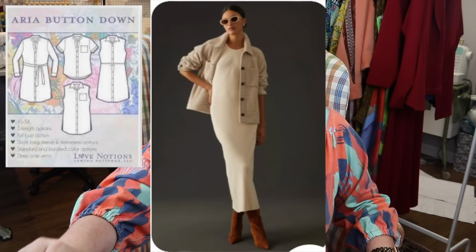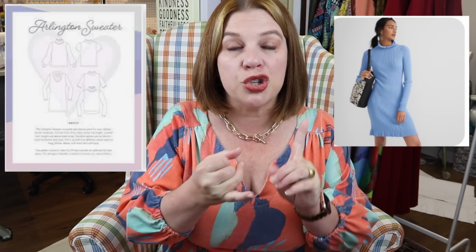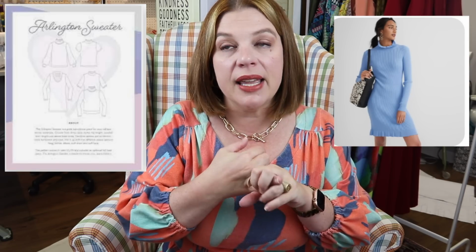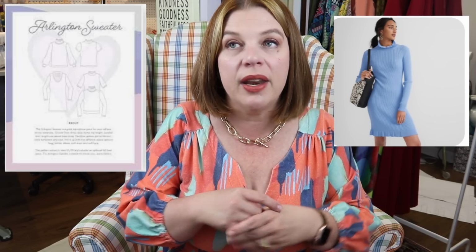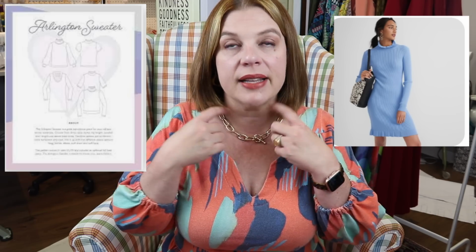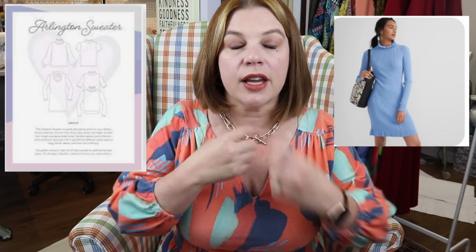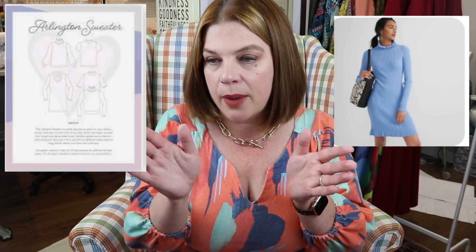All right, this is the next one. This is the Arlington. The Arlington is the turtleneck pattern. It has a dress. It has a couple of different bodies. One that's kind of cropped and has the band at the bottom, which I've made that one. It has just a straight body. It's got a cowl neck. It's got a mock neck. It's got a turtleneck. It's got a short puff sleeve. It's got a bishop sleeve. It's got a straight sleeve. It's got lots of options.